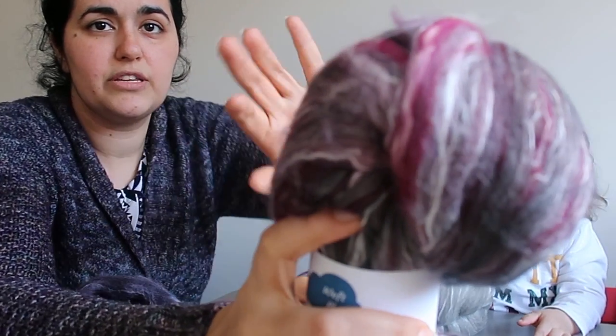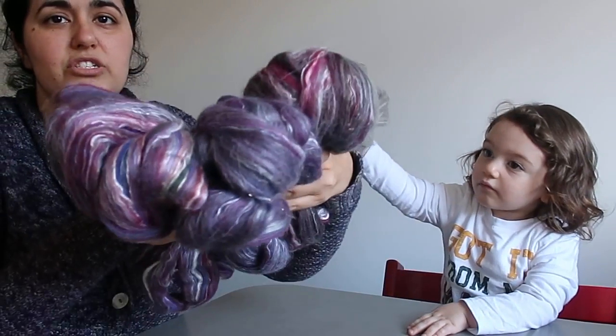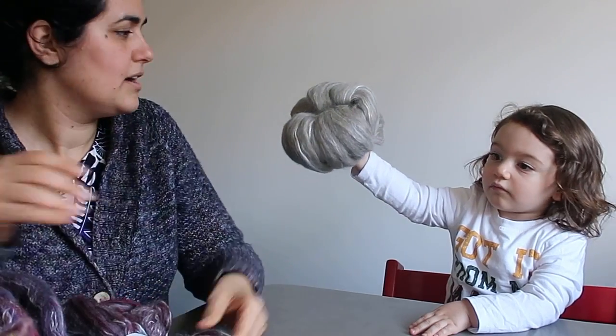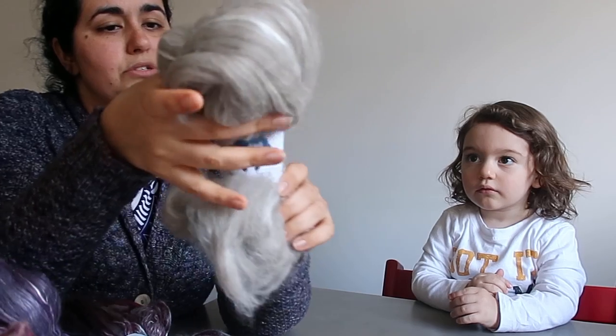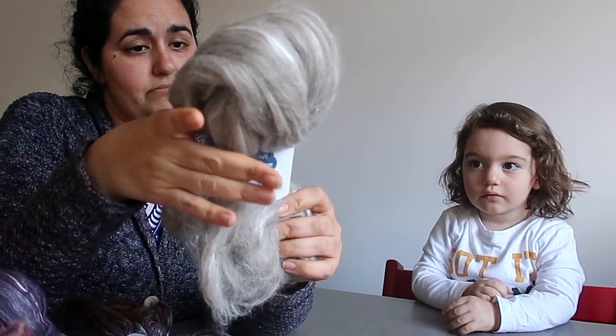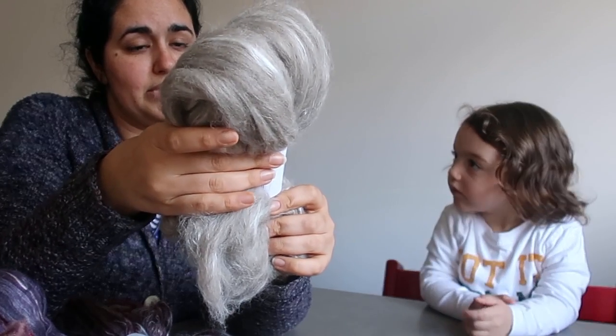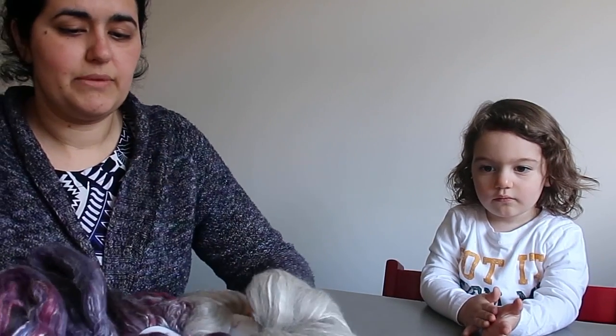So I loved all of these. I'm not sure if they'll all be used together or in separate projects, but I thought they all go quite nicely together as a set. And finally, I went back and I got this 100-gram bundle of Shetland wool and Tussar silk top, 70% British Shetland and 30% Tussar silk top. So I thought this would be nice to use as well as have some more neutrals in my stash.